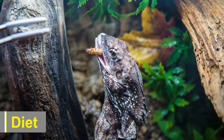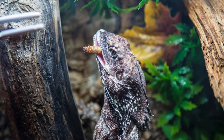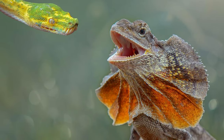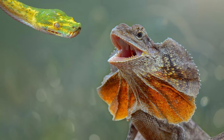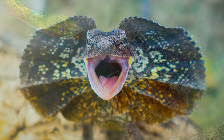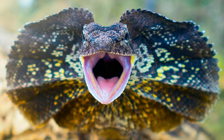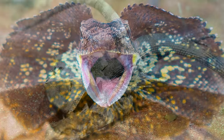Diet. Frill-necked lizards are carnivorous and primarily feed on a diet of insects and small vertebrates. Their prey includes a variety of arthropods, such as ants, termites, beetles, spiders, and grasshoppers. They are also known to consume small reptiles, birds, and even mammals. The lizards use their keen eyesight to spot prey from a distance and then use their quick reflexes and sharp teeth to capture and consume it.